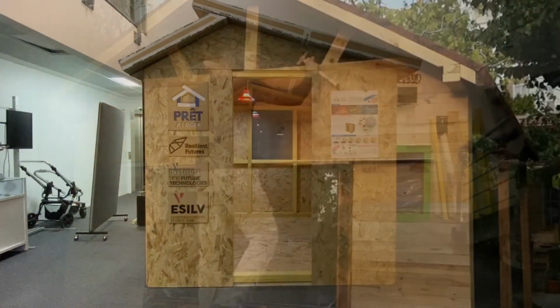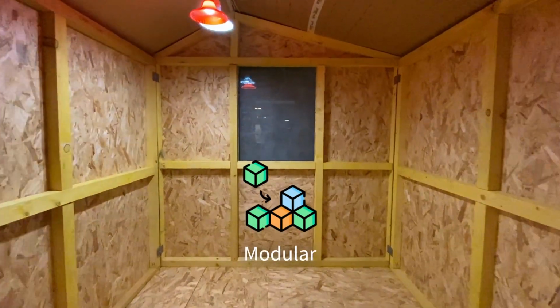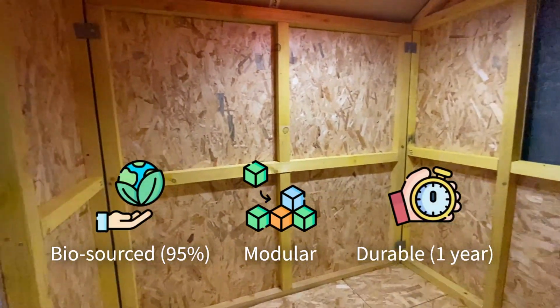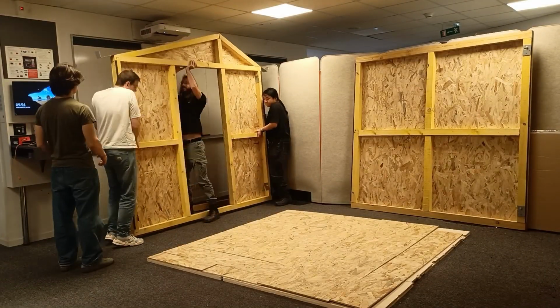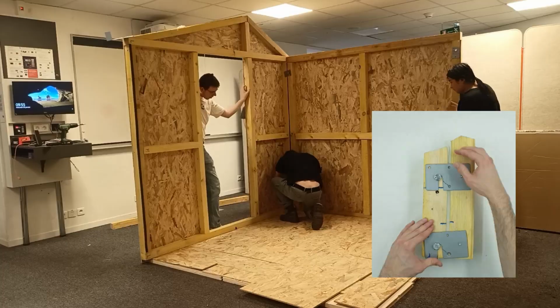A group of students from the Institute of Future Technologies in Paris has designed the first scalable, bio-sourced solution for both short and long-term shelter. It is easy to transport and easy to assemble. Here's how. Using industrialization principles, they created a system of modular, demountable insulated panels.